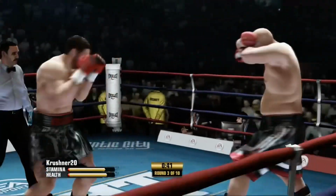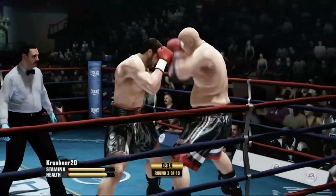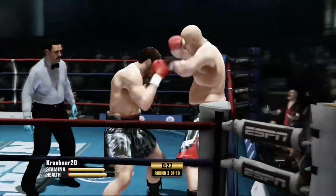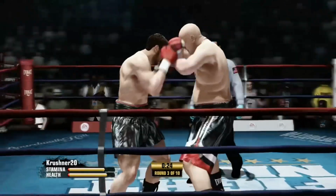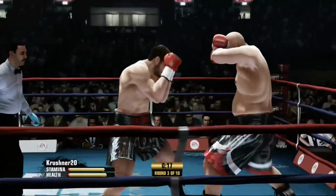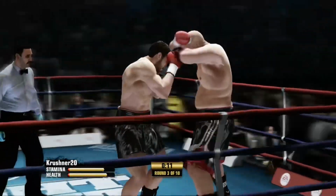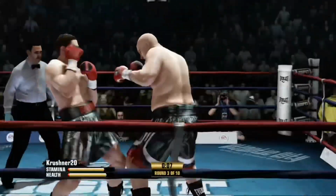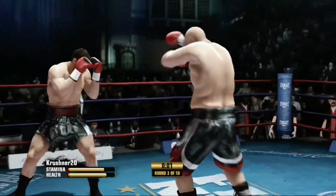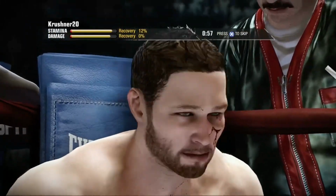Hooks on the inside. Hooks on the inside. Come on, punch, punch, punch. That's what I want to see. Good combination to the body. Well, you could see what he wanted to do there, but unable to land that body shot. And round three comes to an end.